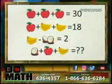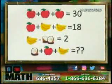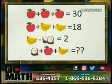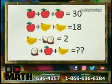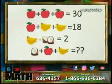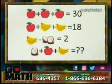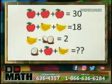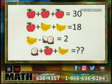And we'll let the students at home and the adults that are watching as well take a look at this also, in case you haven't seen it. So we've got an apple plus an apple plus an apple is equal to 30. Then an apple plus some bananas and more bananas is equal to 18. Apples take away coconuts. Bananas take away coconuts is equal to 2. A coconut, an apple, and some bananas is equal to something, which is what we need to figure out.